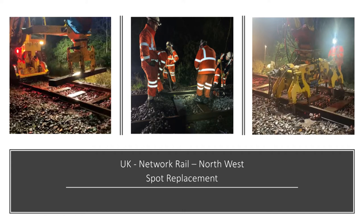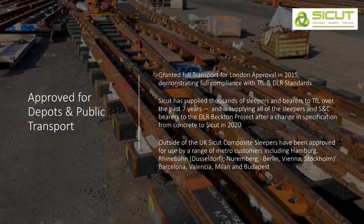There's another one in the northwest. But also on the public transport, so one's looking at both Network Rail and heavy and the public transport side. So TfL approval was granted in 2015.